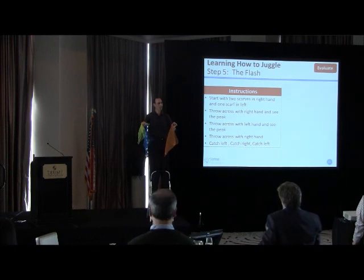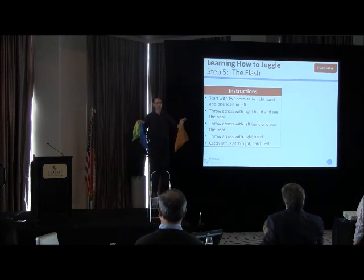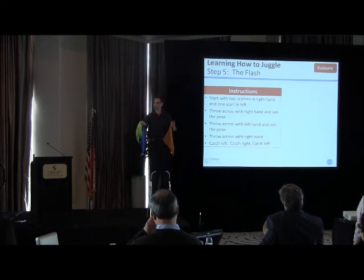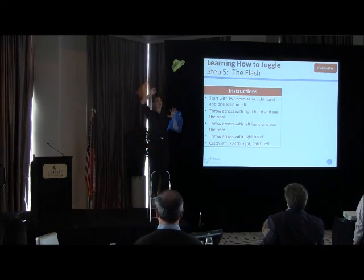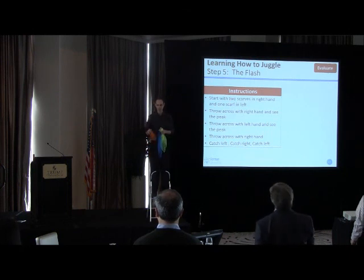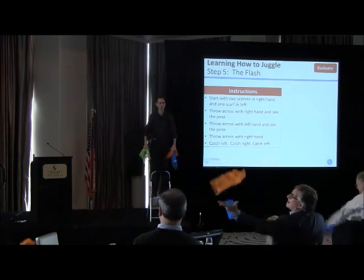The trick to doing this is to focus just on making 3 good throws. Don't even think about catching them. If you make 3 good throws, they're going to be right there, and you'll be able to claw them down right in front of you. You'll be able to catch them. Just think about making 3 good throws. Right, left, right. If they're right there, you'll be able to catch them. So give that a try. Throw right, throw left, throw right. Just think about making 3 good throws.